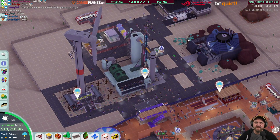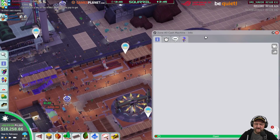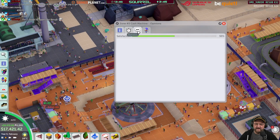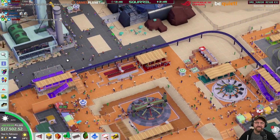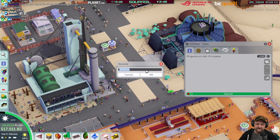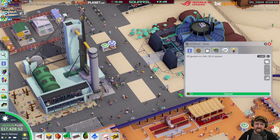Can you put a fee on ATM to make people pay for their own money? Why would you want to do that? That's just madness. And no, you can't, because that's mad. It should be uppercase. It should. There you go. Happy.